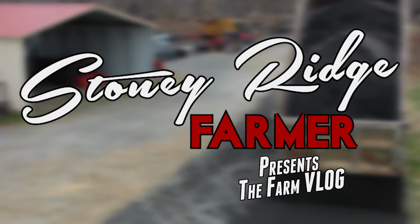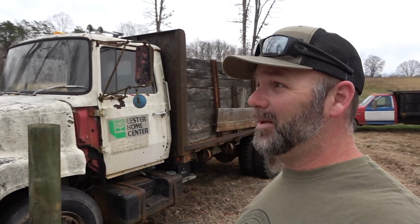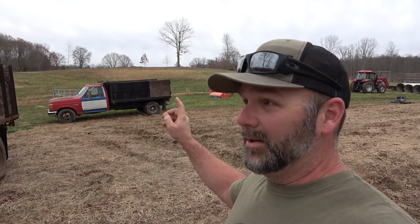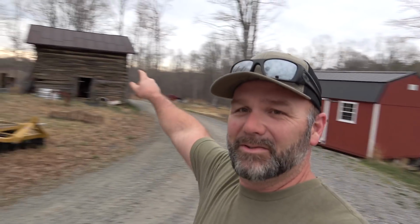So you may be wondering, why are we not using Mater, the dump truck? Well, Mater won't start. I don't know what the heck's going on. I don't have time to fool with Mater, so we borrowed the neighbor's dump truck. All we're doing is moving dirt about 400 yards, pretty much from here just down the hill where the house is, which is right over there.